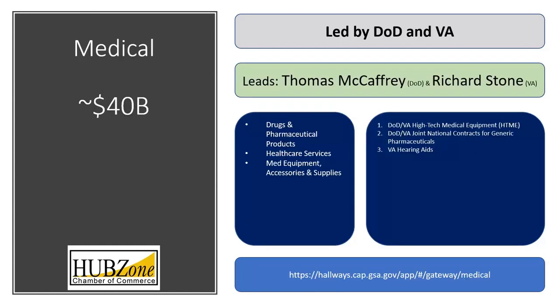The medical category is jointly managed by the Department of Defense and the Department of Veterans Affairs. Most of the data on this site is restricted to government access, but there's still some useful information. As we continue this series, we'll identify and share additional data related to the medical category. As you can see, there's 3 best-in-class contract vehicles for the medical category that we'll talk about.